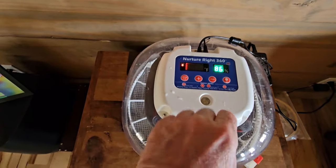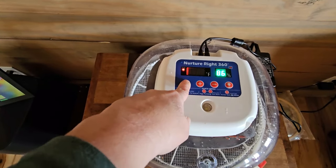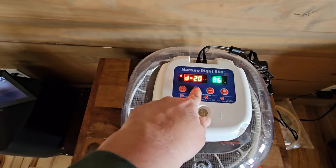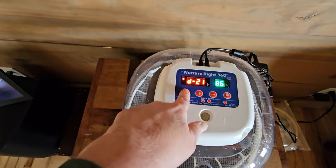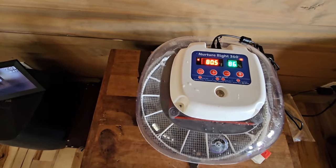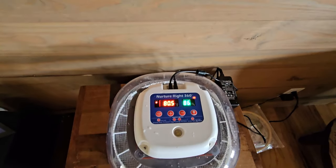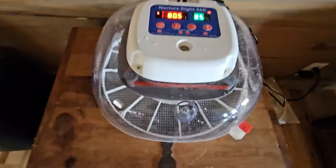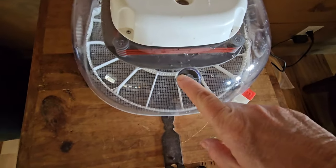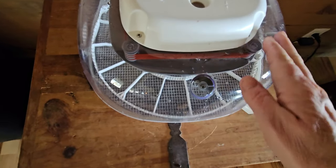Right, so it's set on 99.5 degrees. That's what I want. I want 21 days. 21 days for chickens. And right now, it is at 80 degrees and 86% humidity. So I'm going to use this little button right here to open and close to adjust for the humidity. I'm going to put it on about a quarter open.